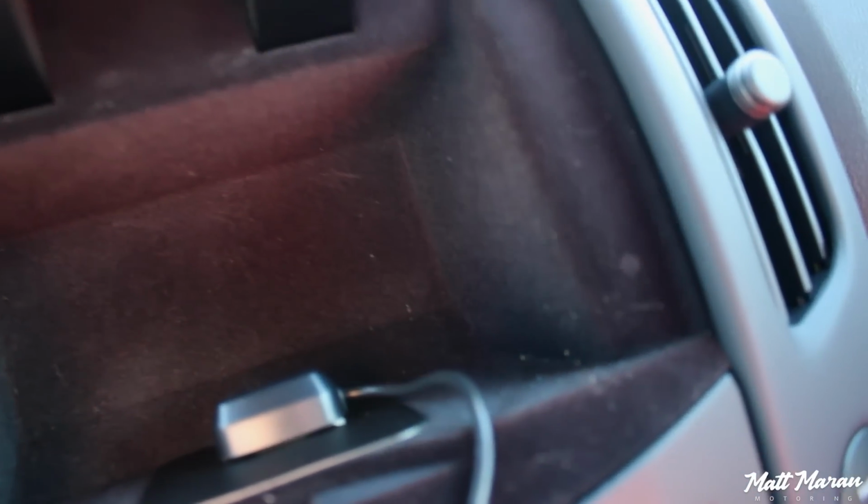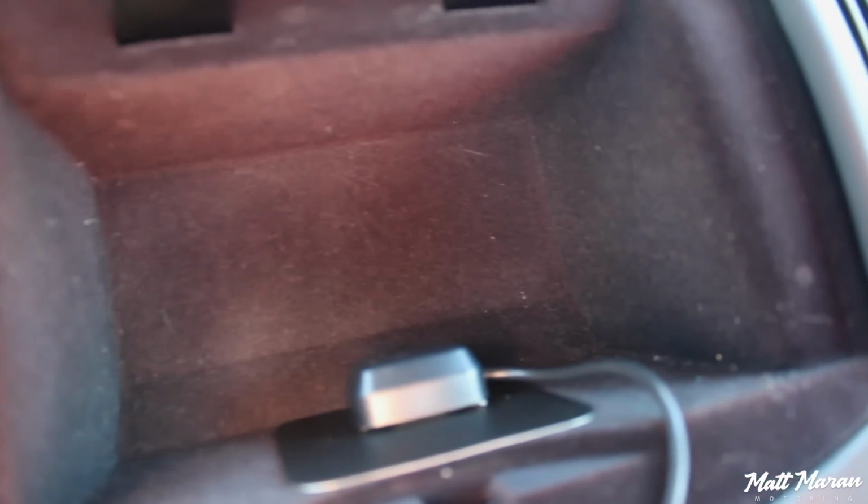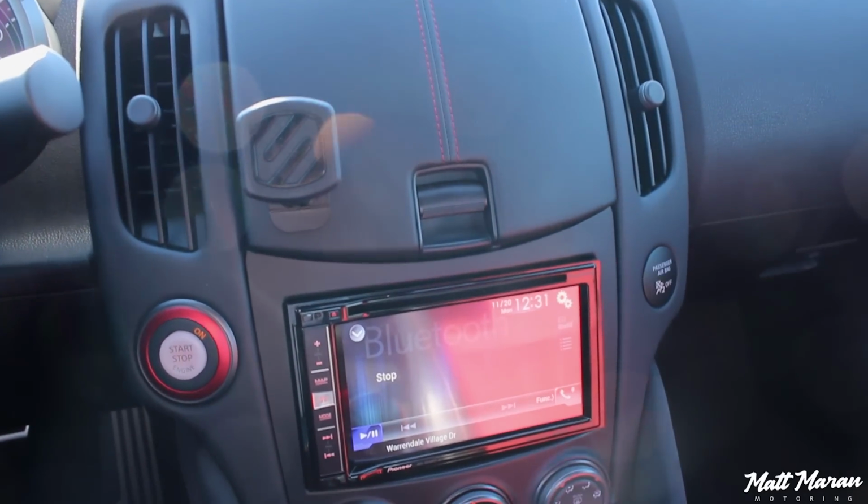Then you open that up, and it's a nice storage cubby here. You can fit a good amount of stuff in there. A normal large size smartphone should fit in there pretty well, or whatever else you want. It's a pretty large space, and nice to have that. And then coming down, that's where you'll find your radio.